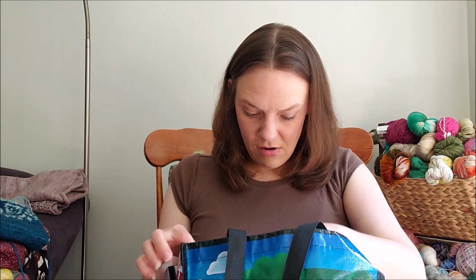So often I notice that buying needles, if you don't buy them with something else, can be quite pricey because the needles themselves aren't very expensive, but you've got a pretty big shipping charge. So anyway.